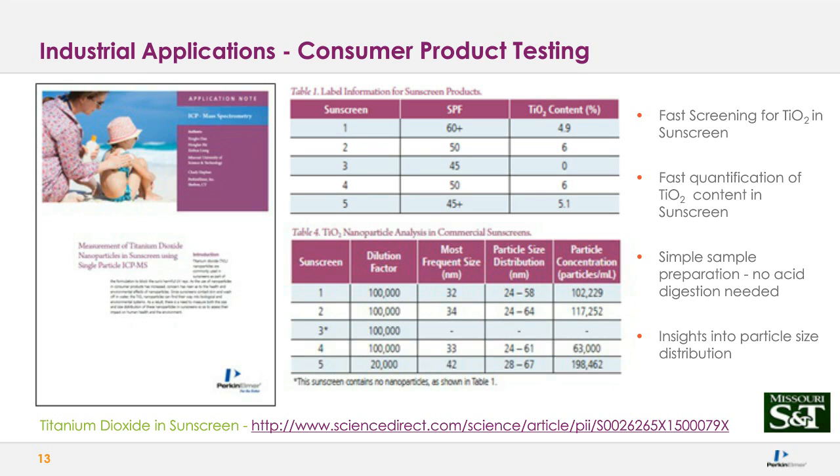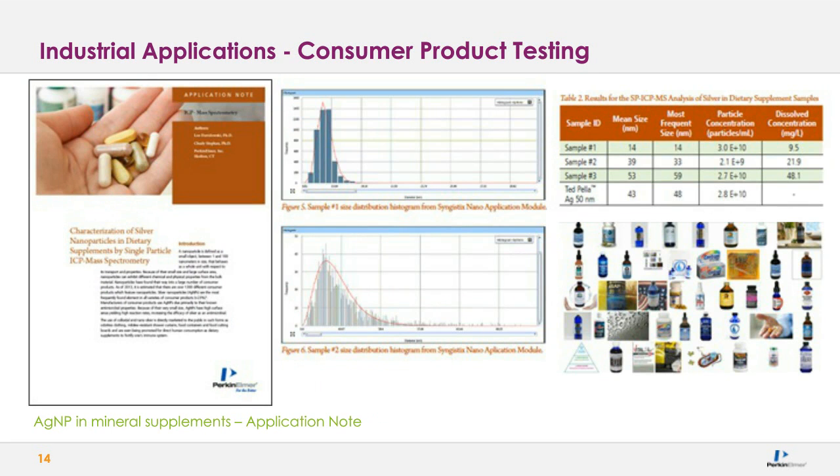The second example in the consumer product is analyzing many of the nutraceuticals or the multivitamins. In this application note, we looked at a few products available on the market that contain silver colloids, or there is mesocolloid or mesosilver they call it. Again, it's a quick test for quality control if you are a manufacturer, or if you are a regulatory body, you want to test what are the particles in that product. Are there really nanoparticles or particles in that product? What is the dissolved fraction? It's a quick and easy test to do.